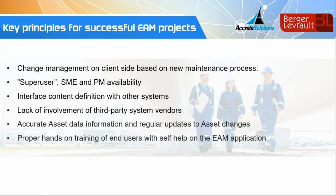The availability of super users, subject matter experts, and PM is key. You know, it is a project, so it has to be managed as such and not just a homework. Interface content definition. So when is the handover from the PR to the PO? What happens if there's bad data? It needs to be defined very precisely, and that's really important.